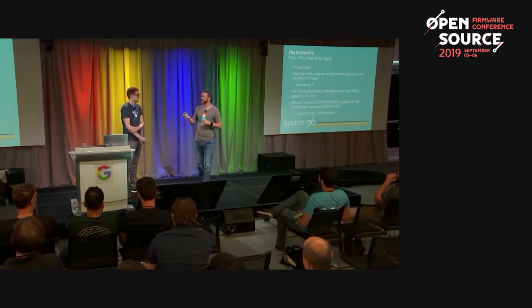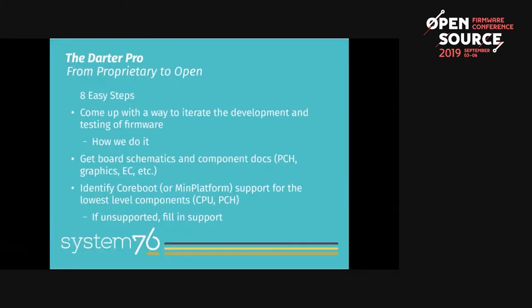So now I'm going to hand the stage to Jeremy. He's going to talk you through the steps that we took going from a proprietary BIOS on hardware, on this specific hardware, and moving to open firmware.